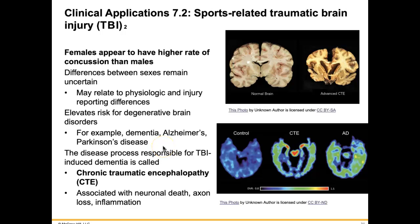But something else that we've seen is that females appear to have a higher rate of concussion than males. And the differences between sexes remain uncertain, but there are certain traits that they may have. So for individuals that have higher incidence of getting car sick or motion sickness, or if an individual has more anxiety, they tend to be a population that experiences higher rates of concussions or effects from those concussions as well. And it may relate to other physiologic and injury reporting differences. Like we said before, having repeated concussions are going to elevate the risk for degenerative brain disorders. Now, this is a little bit different than what is said on the podcast, so I want you to listen in closely for the most recent reports.